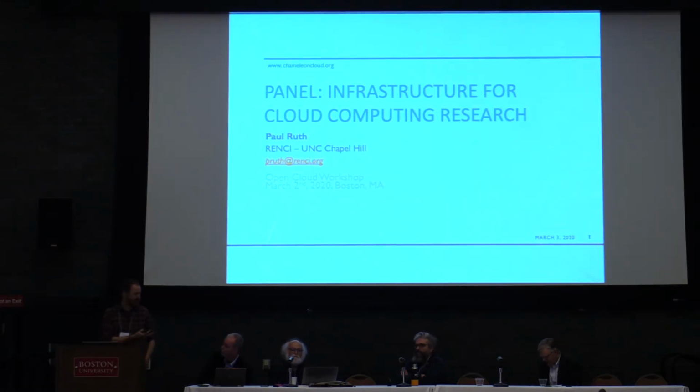Since we had a couple extra minutes, I might point out that there's been a lot of talk about CloudLab today, and because Rob's here, and Massachusetts Green High Performance Computing Center is going to have a CloudLab site. So Chameleon, if you're not familiar, is the other NSF Future Cloud. Roughly has the same capabilities.